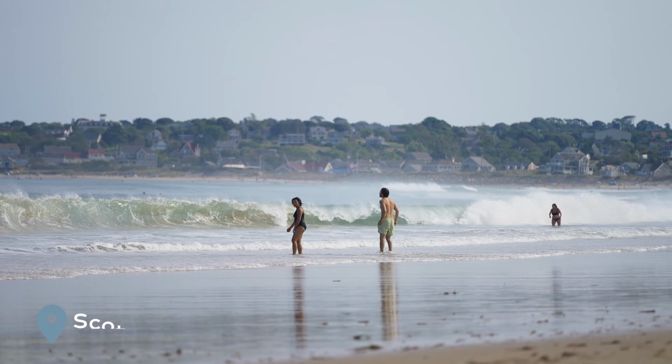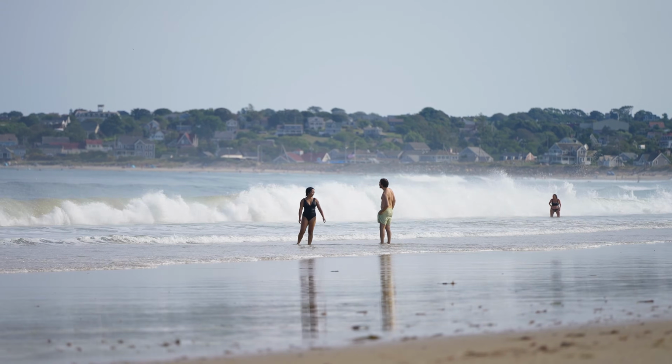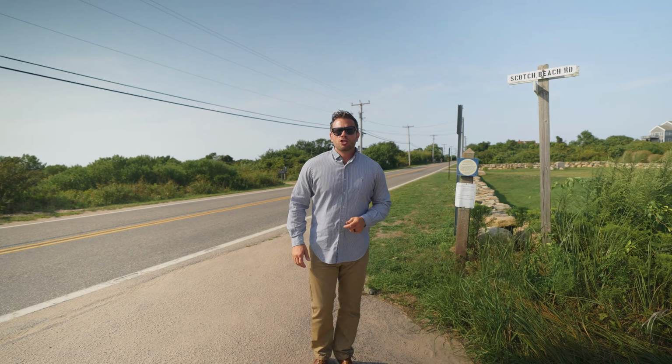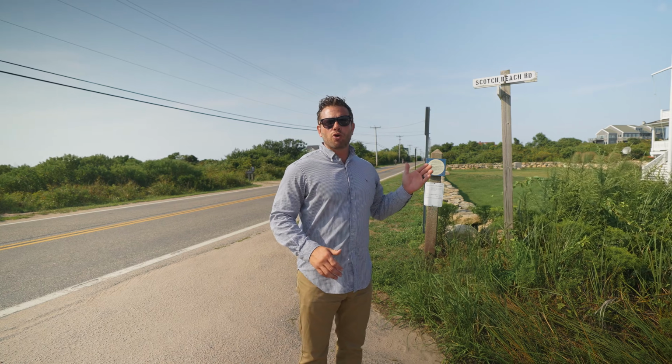You tend to see a lot more activity happening here. In the summer months, you'll find people playing volleyball, bocce, and other beach sports. So here we are at the entrance of Scotch Beach Road. Now, if you look behind me, it's known as Dinghy Beach.